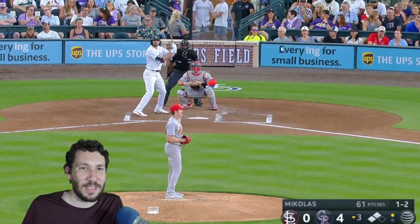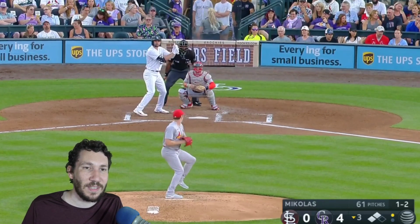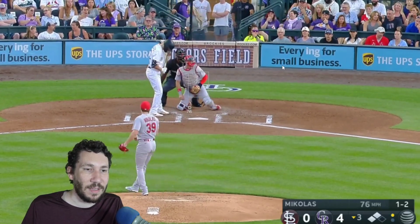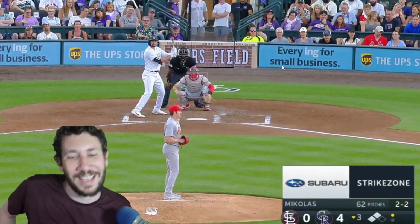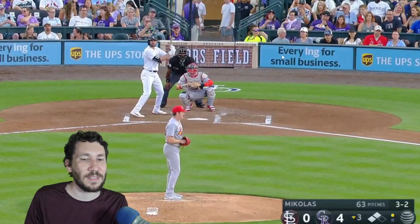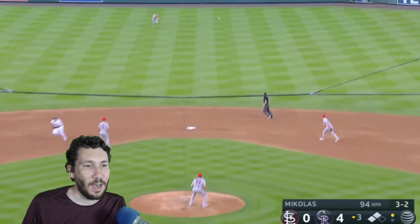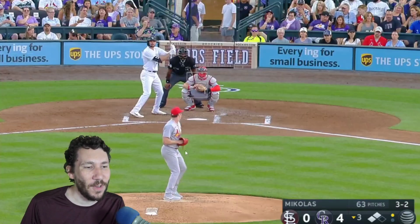A little frustrating to see that, but the fact that he's on the 95 now, you probably need to throw a slider that comes in this way. Really feast on that. And then go with the curveball, which I understand, but I don't think it quite leans in enough on it. And now he's lost him. Now it's 3-2. Now he needs to throw a strike. He goes with a fastball that goes off of Mikolas.